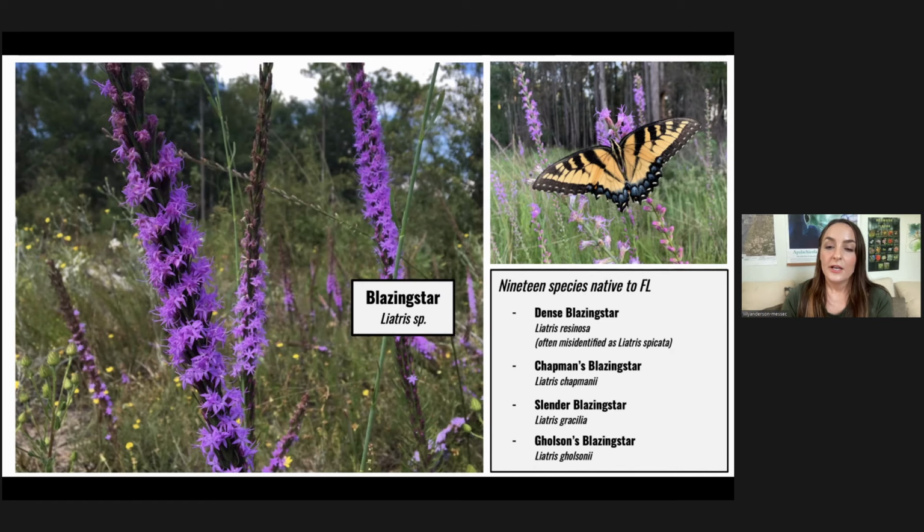Chapman's blazing star is a great, great plant for sandier areas and very stunning. That's Liatris chapmanii. And then slender blazing star, Liatris gracilis, is pretty common in the nursery trade as well. It's common across Florida and very stunning. All of these plants are just killer.